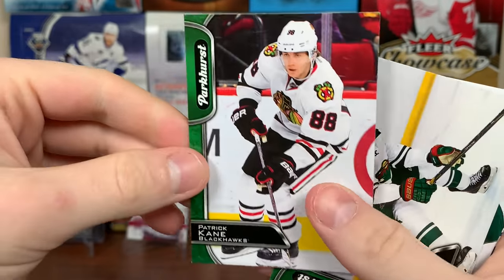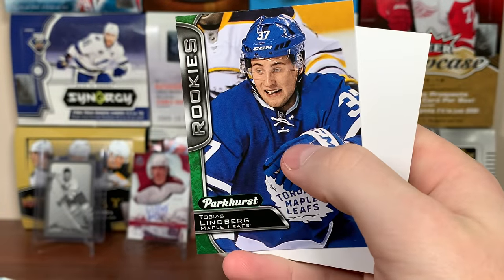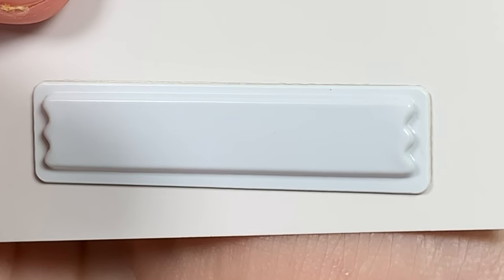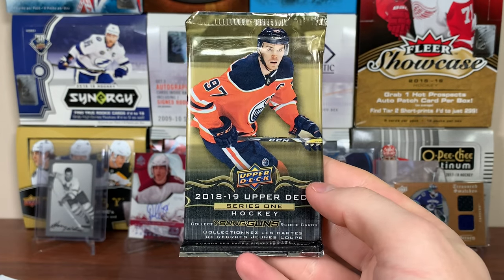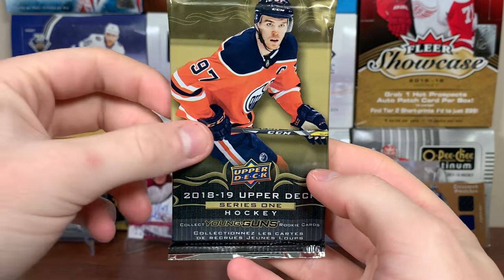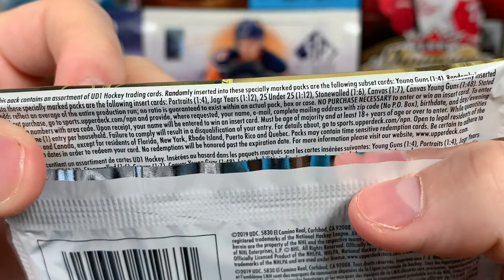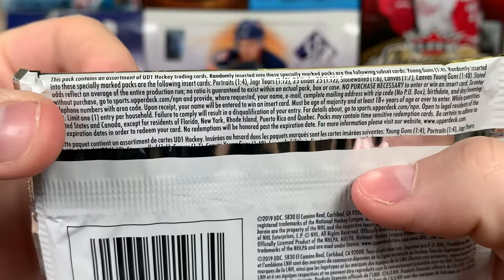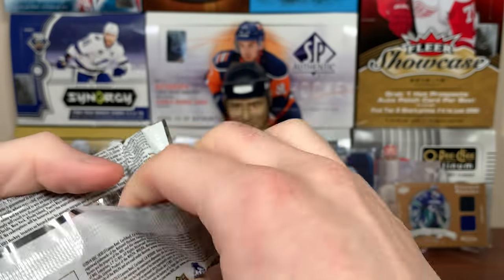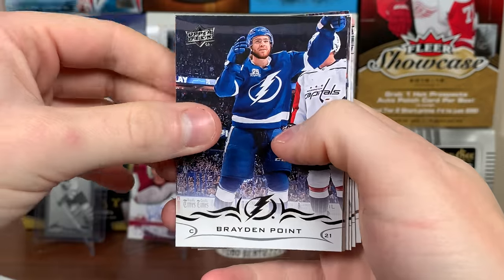Got Shane Doan, Patrick Kane, Eric Staal, Mike Reilly, Tobias Lindberg rookies. Also, these packs here, you can't even get jersey cards in them, but it's whatever. They're kind of weird packs where you can get like hobby exclusive cards, but you can't get jerseys. You can get like the Stonewalled, the 25-25, the Young Guns years, but you can't get jersey cards. Young Guns are normal odds. It's kind of a weird pack configuration, but I'm just here for the Young Guns. Most people are just here to get the Young Guns.